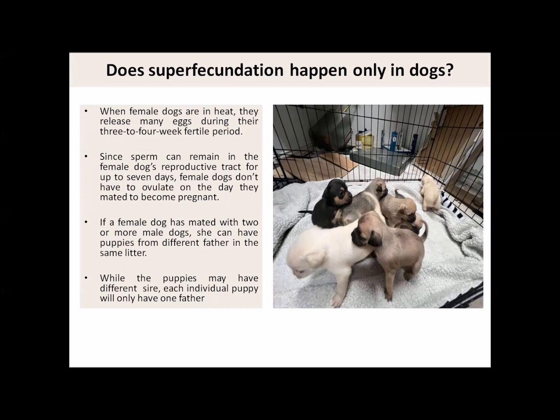Second, does superfecundation happen only in the dog? What is superfecundation? It means if 2 males mate the same female, whether there will be conception of the female for the 2 different sires. Of course, it happens in the case of pig, and it happens in the case of dog also. When female dogs are mated, they release many eggs during their 3 to 4 weeks fertile period. Since sperm can remain in the female dog's reproductive tract for up to 7 days, the female does not have to ovulate on the day she mated to become pregnant. If a female dog has mated with 2 or more male dogs, she can have puppies from different fathers in the same litter. So that's why it's very difficult to tell each and every pup's sire, if it is mated by 2 males.